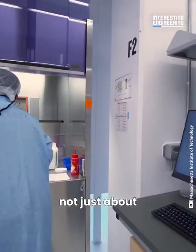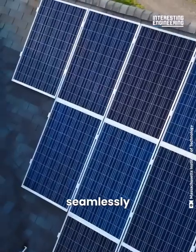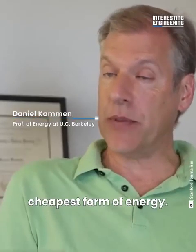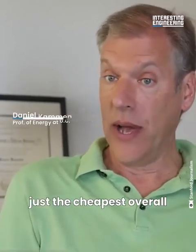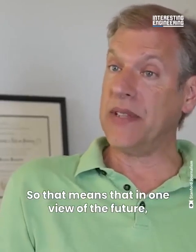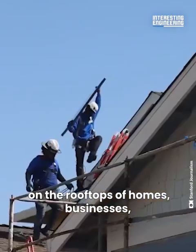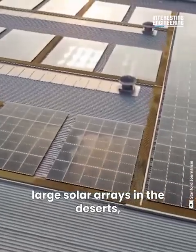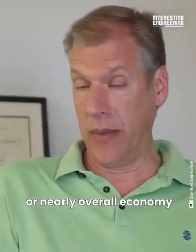This technology is not just about generating power. It's about integrating power generation seamlessly into our daily lives. Solar for the past several years has been the cheapest form of energy, forgetting renewable or dirty, just the cheapest overall, down to a few cents per kilowatt hour. So that means that in one view of the future, we build more and more solar on the rooftops of homes, businesses, large solar arrays in the deserts, and we power our whole economy, or nearly our whole economy, with solar and other renewables.